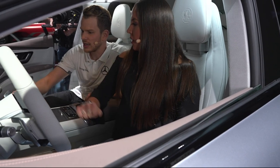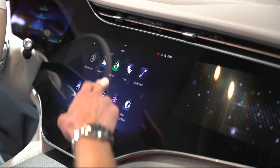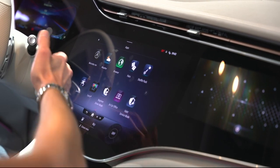But what else? It's not only Tetris. There are some more apps. You can play Pairs, Shuffle Puck, or Sudoku.